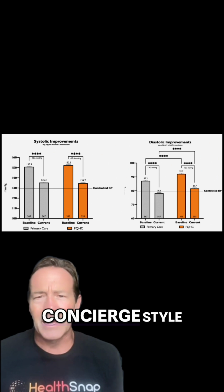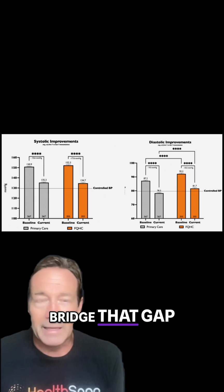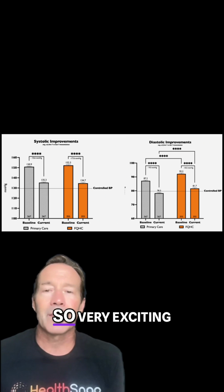This allows us to bring this concierge-style care to patients no matter where they are, no matter what their zip code, helps bridge that gap that exists in healthcare equity, and can be the future of healthcare because these patients seem to respond really well to it. So very exciting stuff.